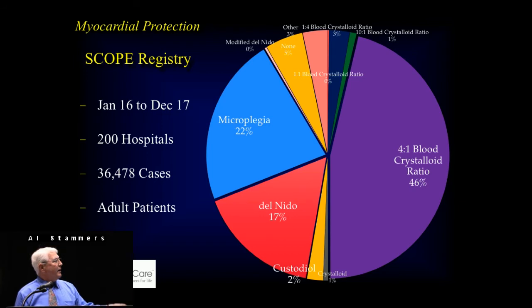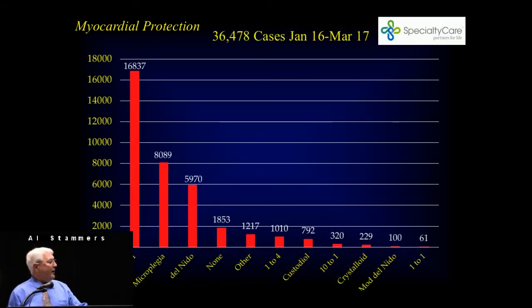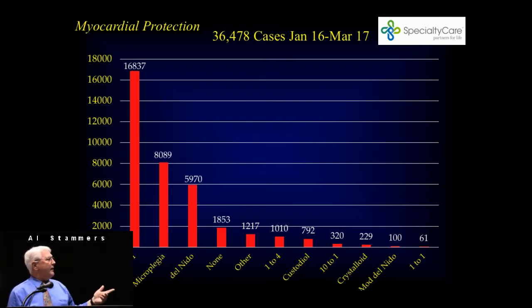So this pie diagram right now was last year's data, approximately 200 hospitals. We did 36,000 some odd cases, and if we look at the adult patients, we can see that microplegia, 4-to-1 blood crystalloid ratio, and Del Nido are the 3 big categories of how cardioplegia is being delivered. There are actually 11 categories that individuals can pull their information from. Looking at the case distribution on those categories, as I mentioned earlier, 4-to-1 is what most people use in America. This is probably a good snapshot. It represents approximately 20% of all hospitals in America performing cardiac surgery, so it's rather robust in its magnitude of data.